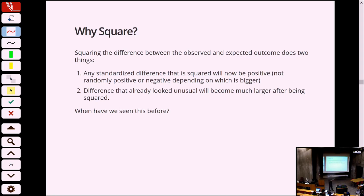And it also leads to it being distributed according to the chi-square. Where have we seen something like this idea before? It was very, very quick, but we have seen it before. Variance is a square. And we talked about why variance was a square, and it was because we wanted a standardized metric that was non-negative. And so we squared it to do that, and it also amplified one point being way out.